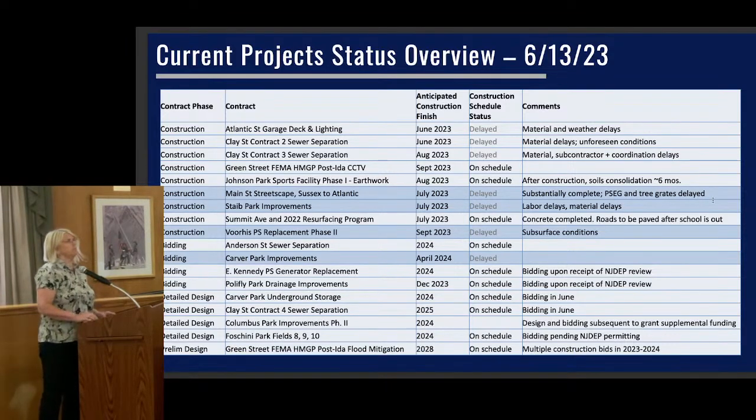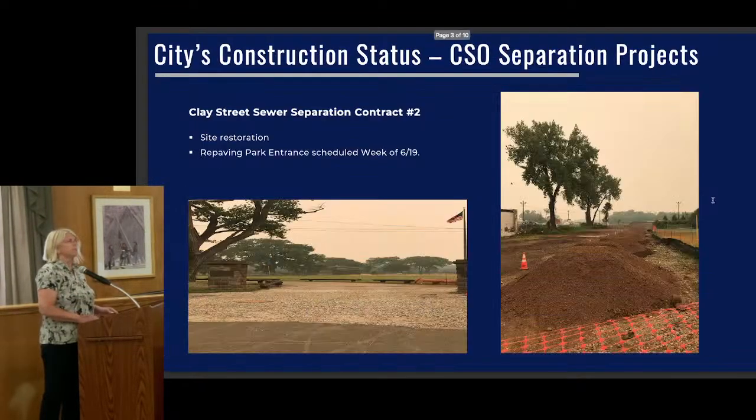And for Carver Park, we'll get into that as we discuss the parks discussion, but the completion date for that is now slated as spring of 2004, projected for April. And I'll discuss that more when we get into the park slide.